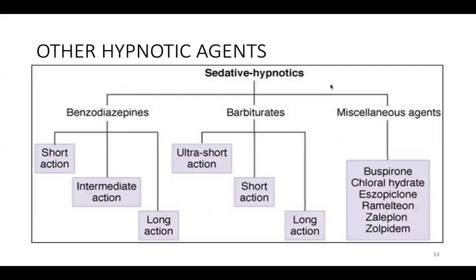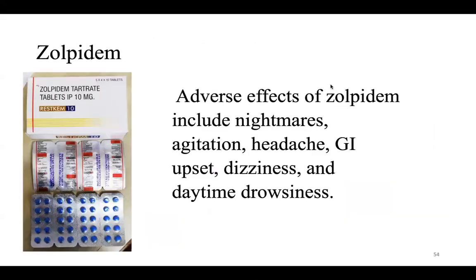And you can see other hypnotic agents, which include benzodiazepines, barbiturates, and miscellaneous agents. And now I will talk to you about hypnotic drugs.